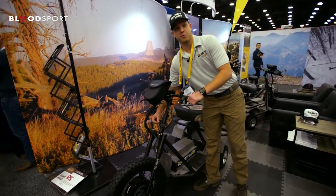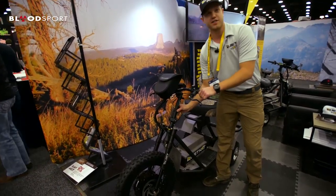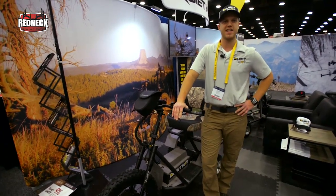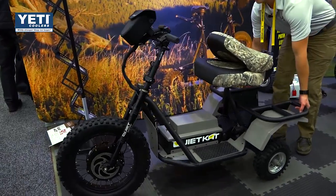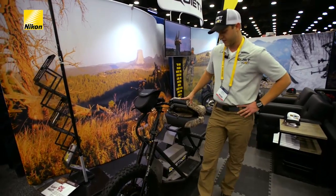This is our 60-volt Prowler model. So we have three different models this year: our 48-volt system, 60-volt, and 72-volt, 72-volt being the most powerful, highest top speed. This unit here, it's 130 pounds. Very lightweight. Easy to throw in the back of the truck or load into the SUV.